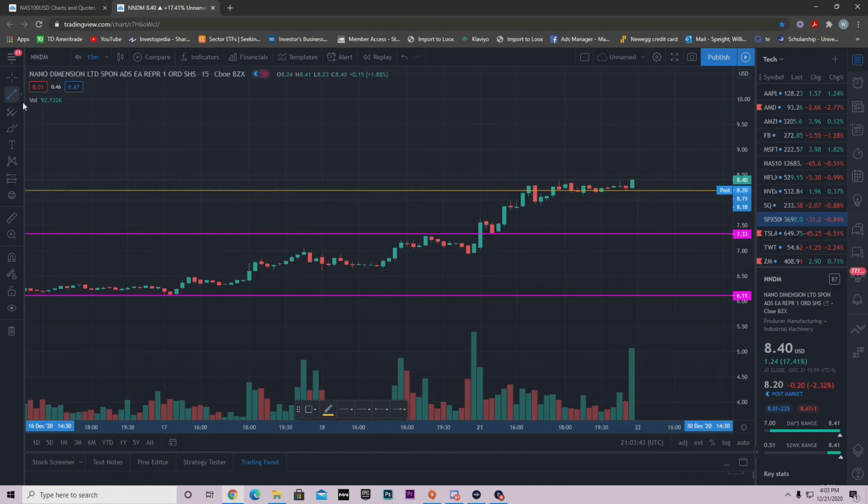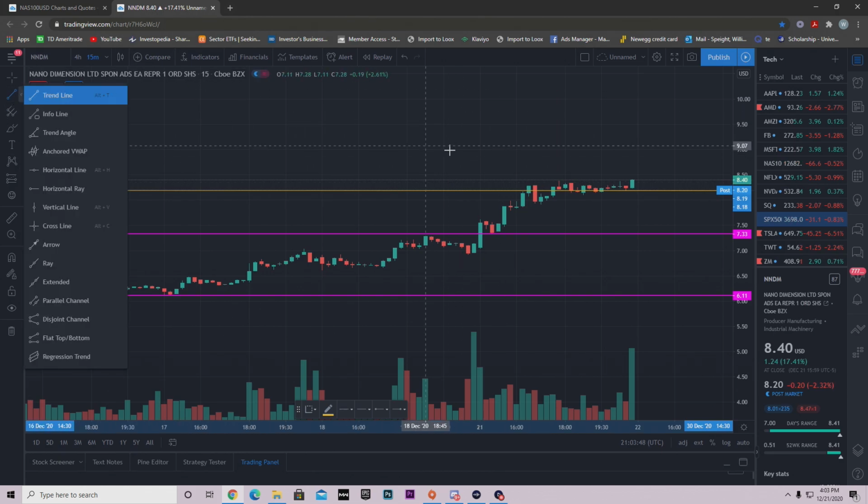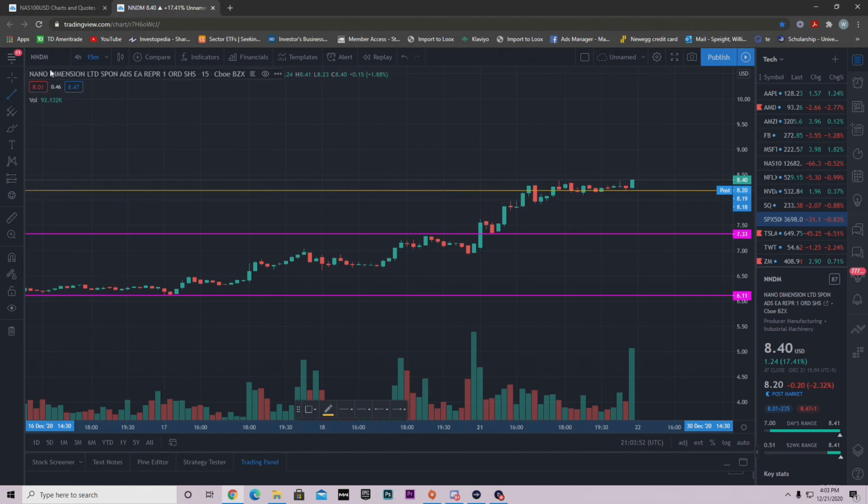So if you're having trouble identifying levels, maybe go down a time frame. So I normally do it on the 4-hour because I'm a swing trader, so I look at bigger time frames. But if you want to go down to a smaller time frame like the 15-minute, then you can get much better levels to look at.